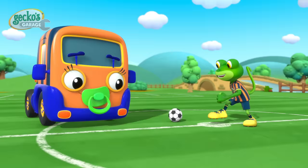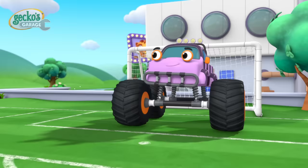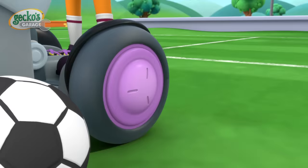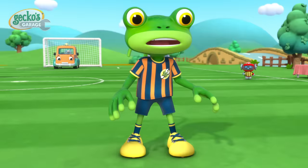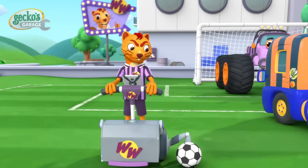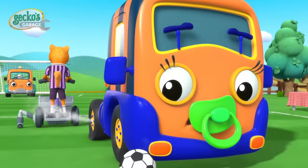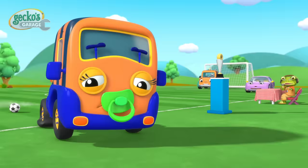And they're off. Baby Truck is dribbling. With the ball, that is. There's no way past Max the Monster Keeper. Oh, Weasel's wheels go on the attack. Great tackle! Oh no! Baby Truck has a flat tire! Poor baby! What rotten luck!